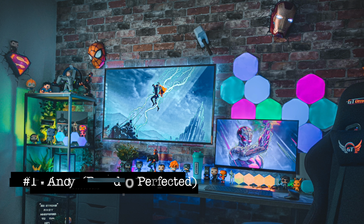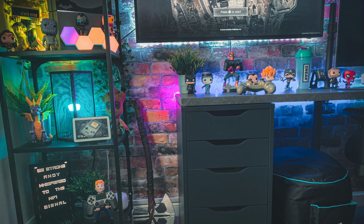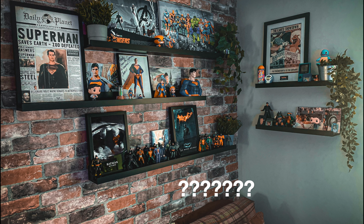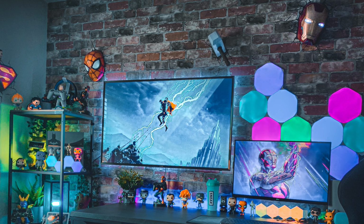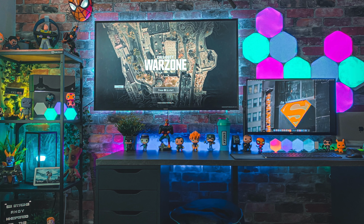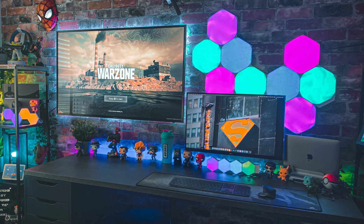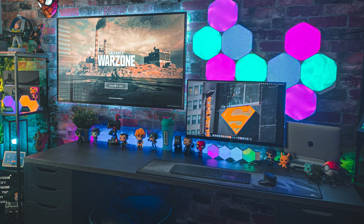First up is Andy with Paradox Perfected. Now, first impression is that accent wall, which is a brick wallpaper. I always like a good accent wall. He's a big fan of Marvel, as you can tell, and I wonder which one is his favorite. I don't know, he's really not displaying it. He's got a lot of Superman items and I'm loving the things coming through the wall. He's got tons of personality with all the Funko Pops and other things looking around. He's also rocking some Nanoleaf shape lights and some hexagon Cololights, it looks like.